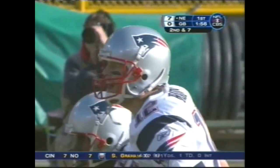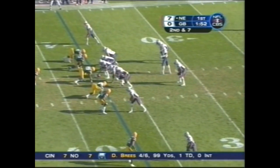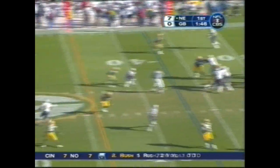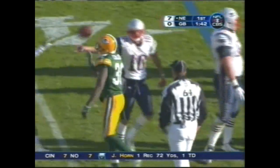2nd and 7 from the 37. Brady right over the middle, and hit right away is Jabbar Gaffney, by number 36, Nick Collins.